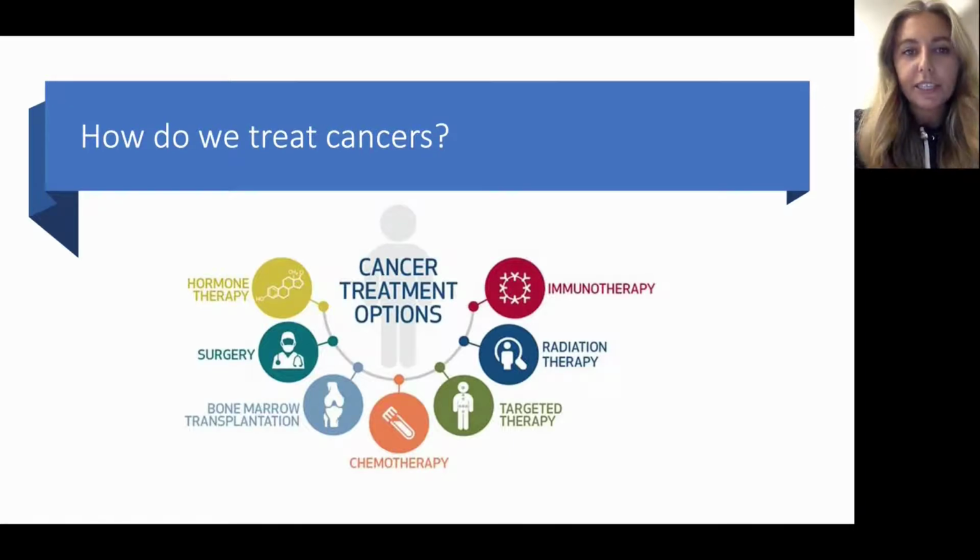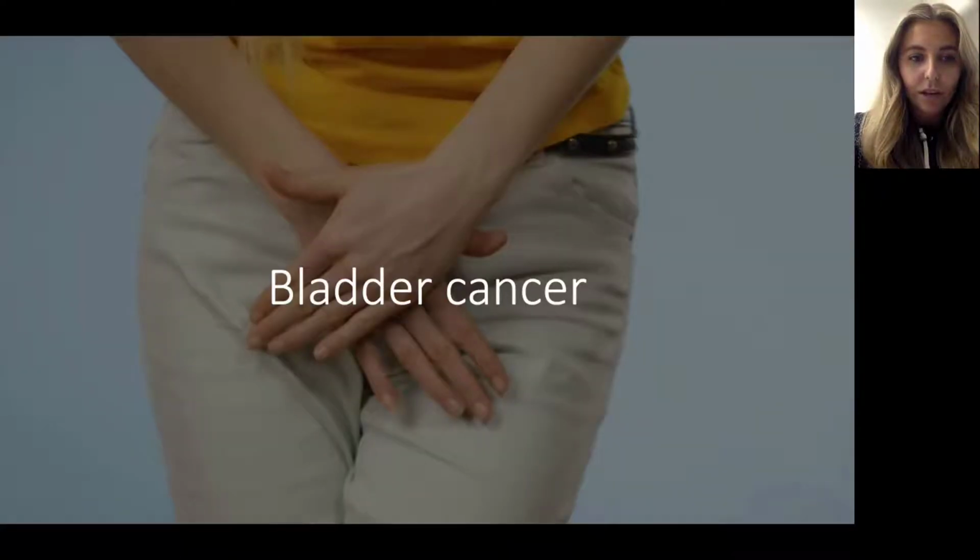So when we look at treating cancers, we use a modality of treatment options, and often for one particular cancer type, we use a range of these different treatments. So we might use a combination of therapies such as surgery, chemotherapy, targeted therapy, and immunotherapies. And you'll notice that when I talk about some of the current research, a lot of this is focused on combinations of therapies and maximizing targeting the cancer from lots of different angles. We'll start with bladder cancer.